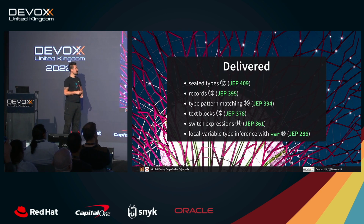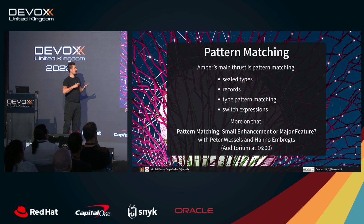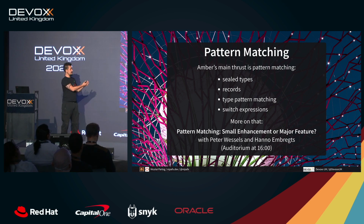So there's already a bunch of stuff that it delivered, and we can sort those a bit, and we see that sealed types, records, type pattern matching, and switch expressions, those 4 are somewhat independent language changes. Actually, they're mostly independent language changes, but they come together really, really well in this concept of pattern matching. And the cool thing about pattern matching is that it's a very hot topic people love to talk about.